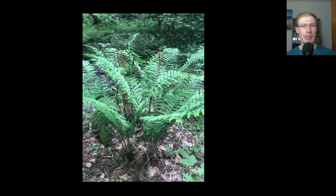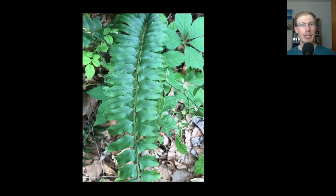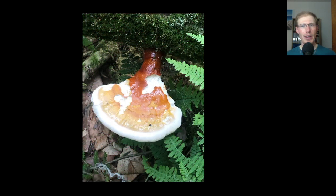For example, here's some cinnamon fern, which is one of our larger ferns, and you can see that the fertile fronds here look like cinnamon sticks, and they're separate from the sterile fronds. Here's another common fern. This is Christmas fern, and it gets its name because it is evergreen. Here's a fungus that was growing from a downed log. This is hemlock varnish shelf, Ganoderma tsugae.